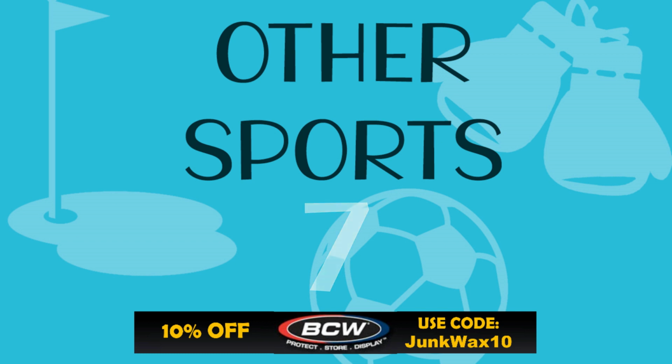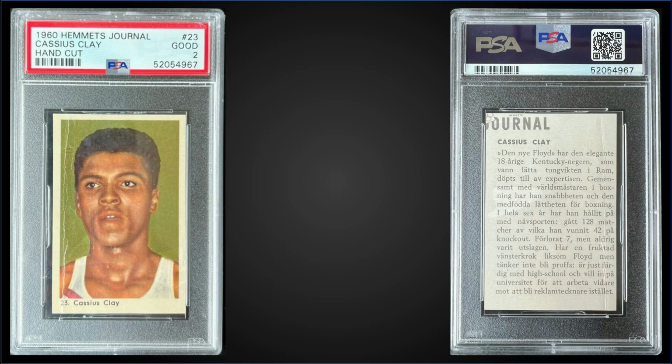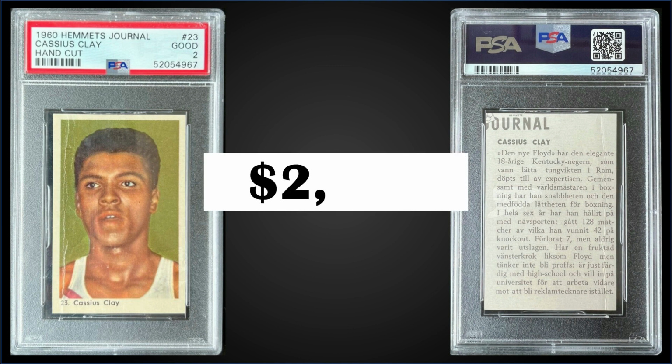In the number 7 spot from 1960 Hemet's Journal, we have the hand cut Muhammad Ali rookie card graded PSA 2. This card sold at auction for $2,302. It's a Pop 38 as a PSA 2, and there are 206 graded higher, with the highest being 1 gem mint PSA 10.